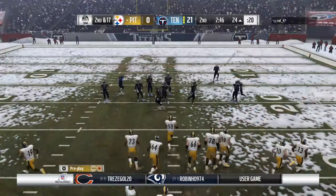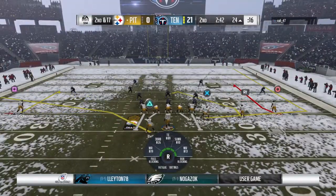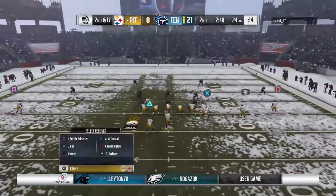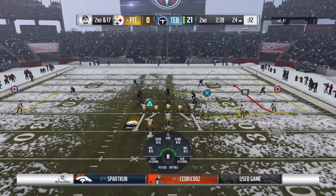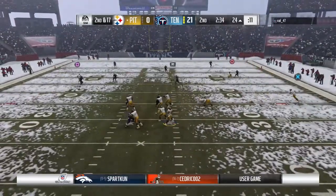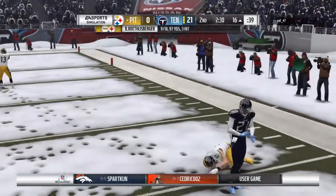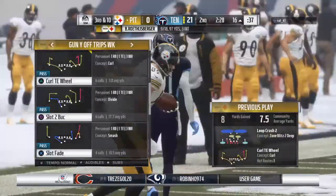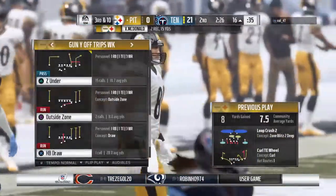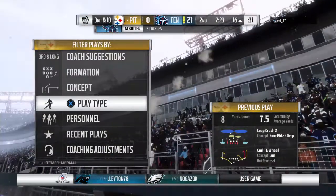Now following the sack, they'll look to make amends on a 2nd down and 17. Now Roethlisberger. This one complete, right side to McDonald. And he'll take it down here just shy of the 15 at the 16-yard line. 8 yards on the completion, but now they face 3rd down.